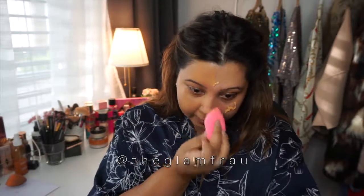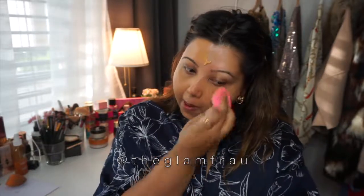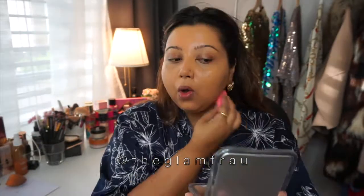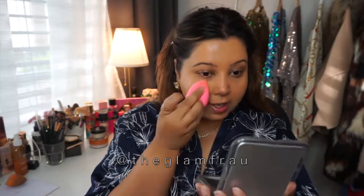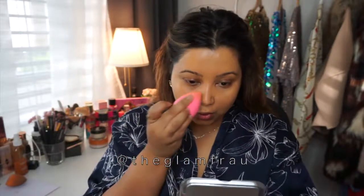Now the other side, I'm going to go in with a blending sponge. This is my beauty blender. All the way down to my neck, because I always match my foundation to my neck so that I don't have to blend it all the way down. But this doesn't match, so I need to take it to my ears and my neck, as you should do with every foundation, but I'm kind of lazy. I really admire people who have the time to blend their foundation all the way down to their neck. I'm just not made for that.